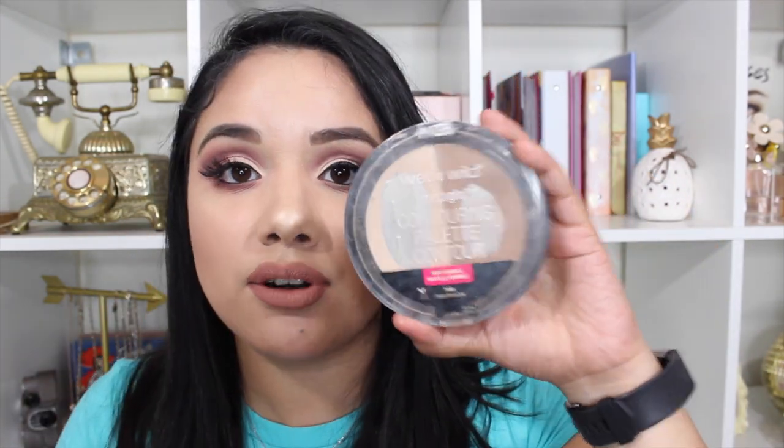The next product, I want to say this is probably, if I had to recommend one contour and highlight duo palette, this would be it. So this is the Wet n Wild Mega Glow contouring palette. I'm like, is it contouring palette or is it supposed to be highlight palette? I don't know. That always throws me off. I was like, did I always see that? But this duo is only $5, and they actually reformulated it to make it even better.